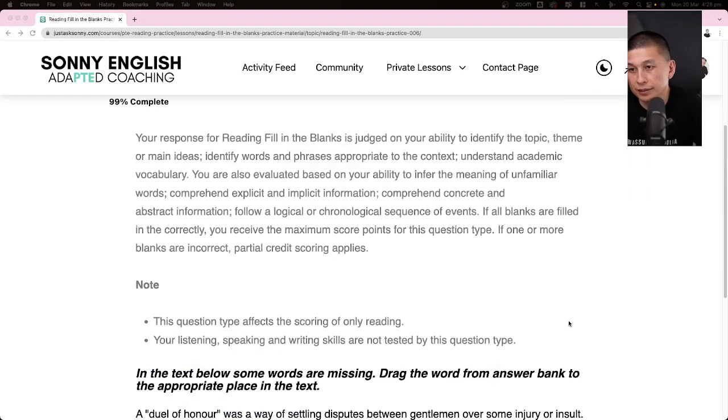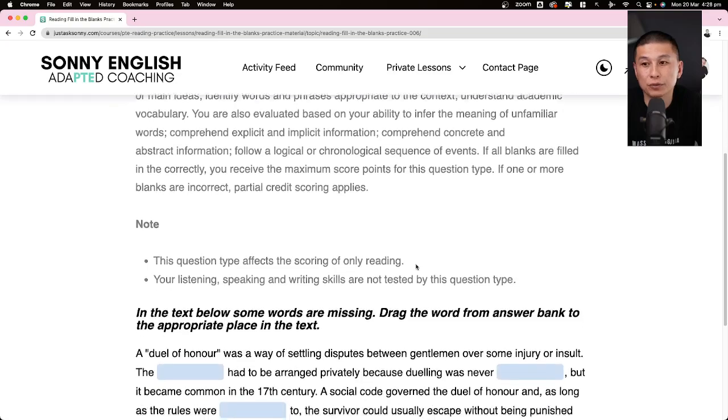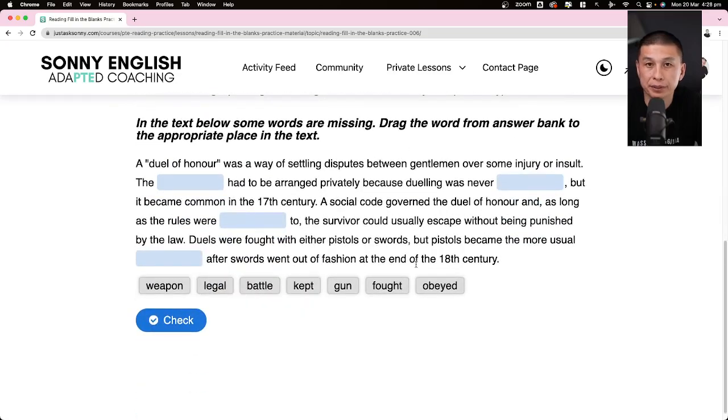All right. This is the reading fill in the blanks practice number 6. For this one right here, we're going to try to move forward first and then come back, because you're going to see that sometimes there's a lot of options for that one blank. So we want to eliminate some of those options and then come back.